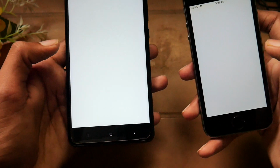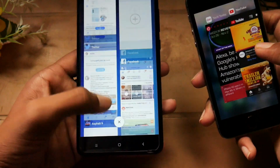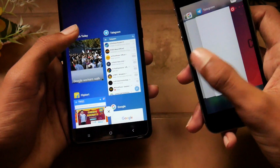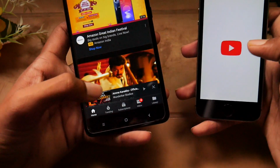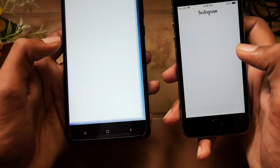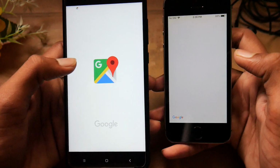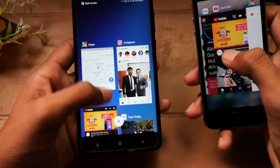Let's open Telegram. Redmi Note 4. CNET. Again restarts on the Redmi Note 4 and the iPhone 5s, but still works faster on the Redmi Note 4. Now let's open YouTube. Yes, it is just faster on the Redmi Note 4. Instagram. Again the Note 4 wins. Google Maps. Surprisingly, both phones were the same, so that's cool.